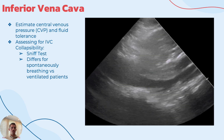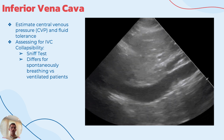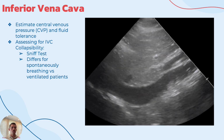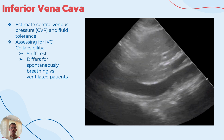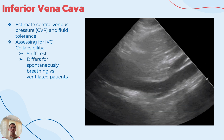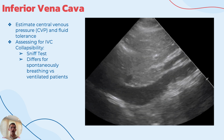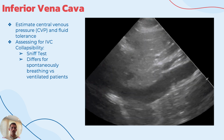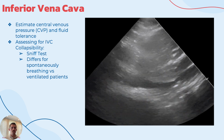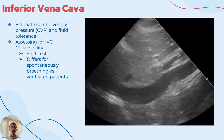Moving on to inferior vena cava. So if you've done the RUSH exam, this is in your HIMAP, your heart, IVC. This would be your second step. So you evaluate for central venous pressure and fluid tolerance. So in a critical care situation, if you didn't want to bolus someone with a small amount of fluid to see if they were fluid responsive or not, or tilt them back into Trendelenburg or reverse Trendelenburg, you could assess for IVC collapsibility. So we're going to talk a little bit about the sniff test and then how this differs for spontaneously versus ventilated patients.